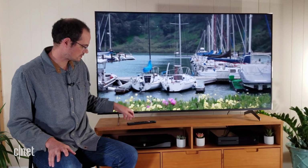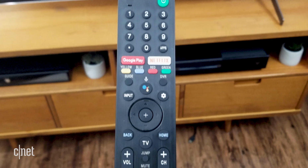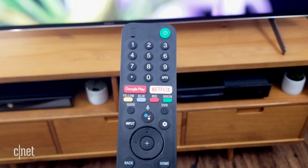The remote is not minimalist, however. This thing is a fly swatter. I'll show you right here. A lot of buttons on here. Compare that to a Roku remote or another modern remote, even from Samsung. This thing is just lots of buttons.